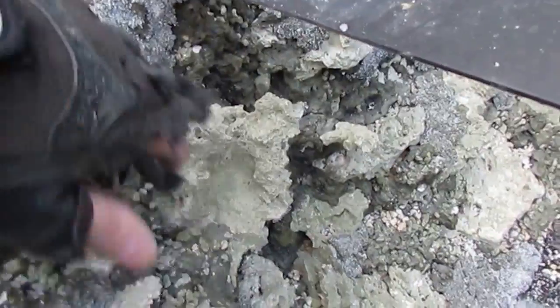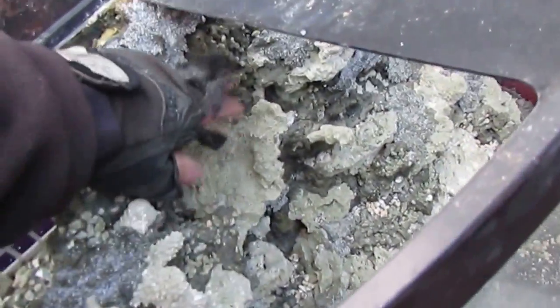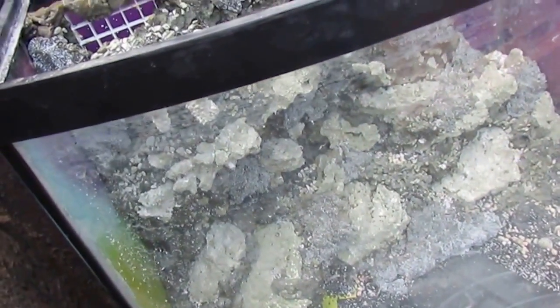That's pretty dried up. It looks like it's been dry for quite some time now that I feel it. So there's probably no life in there. But yeah, that's just a shame there. I think that was one of those living rock deals. Actually, probably quite expensive once upon a time. Huh. Oh well.